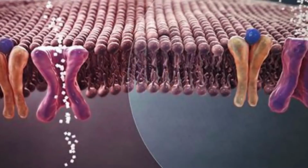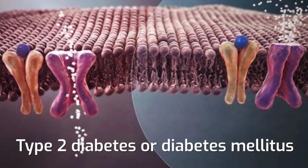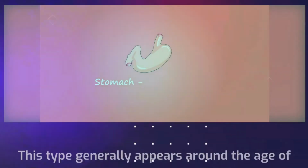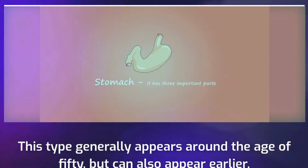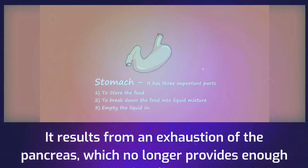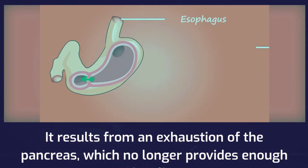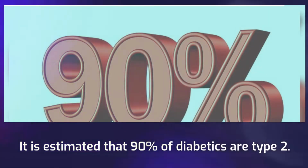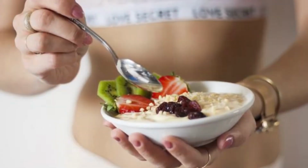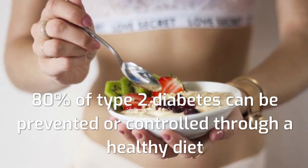Type 2 diabetes, also known as diabetes mellitus, generally appears around the age of 50, but can also appear earlier. It results from an exhaustion of the pancreas, which no longer provides enough insulin. It is estimated that 90% of diabetics are Type 2. 80% of Type 2 diabetes can be prevented or controlled through a healthy diet and regular exercise.